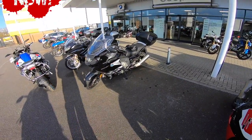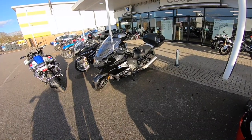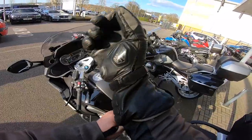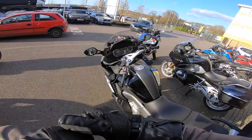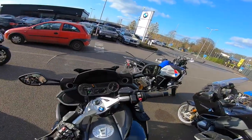Looky here, we got to test the BMW K1600GT. Helga's in for a little service, so the lads here at Coopers in Tunbridge Wells, nice idea, threw me the keys and said try this bad boy out. Now this is a big old haddock.